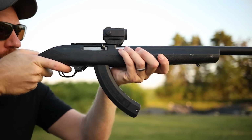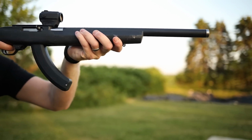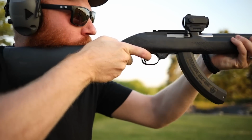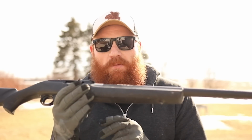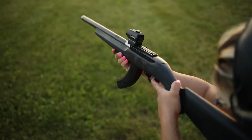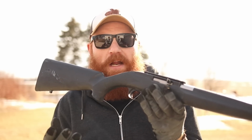I mean, there are stocks, there are barrels, there's actions, there's magazines, there's optics mounts, there's anything you could ever want for the 1022 available, and you can customize it and accessorize it to your perfect gun. And that's what I've kind of done here. As you can see, I have a Hogue overmolded grip, and then we have a very lightweight bull barrel from Butler Creek on here, and then we have an optics mount and a few other things. But you can customize or buy versions of this to fit whatever you want.